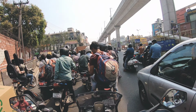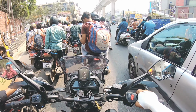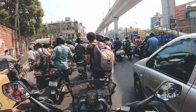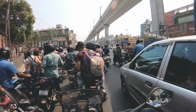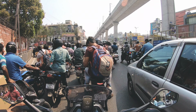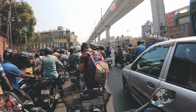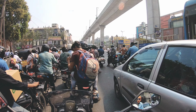starts vibrating, and that is not good because it puts stress on your mind that the vehicle is not going smooth, but it is going to be a stress ride. So that is, I think, one of the reasons that I opted for the Dominar.